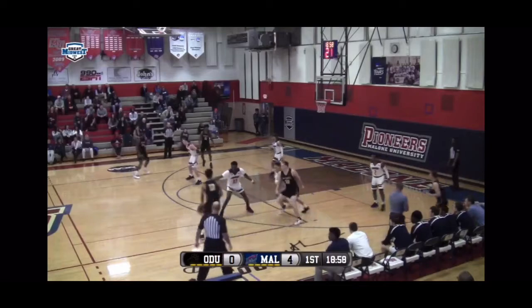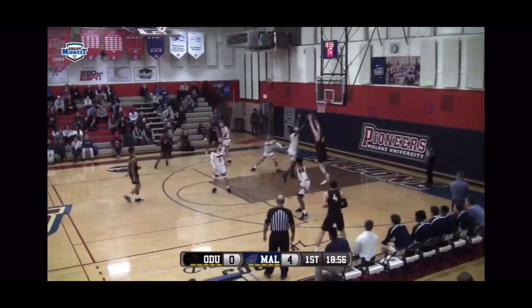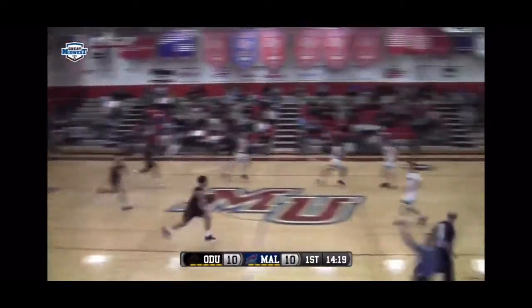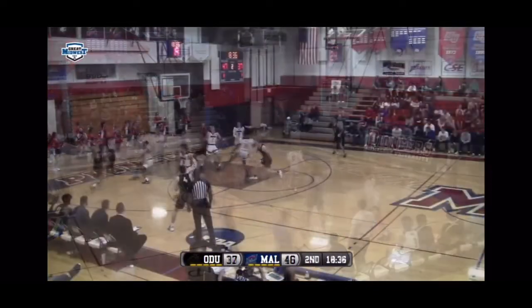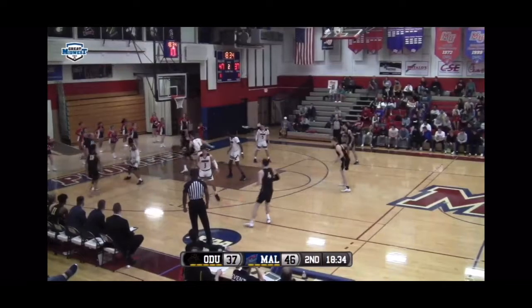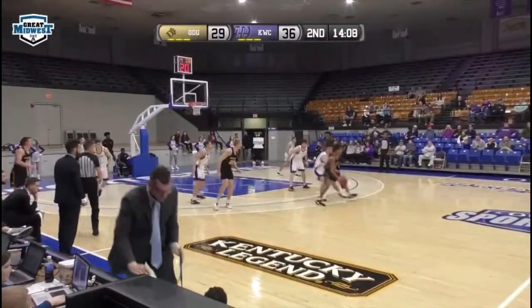Outside on the right, Michael Scott. Scott around the top, throws it underneath. Nice catch and shot. It got pushed out of bounds almost. But no whistle, and on the other end of the circle goes baseline to Scott, now underneath.